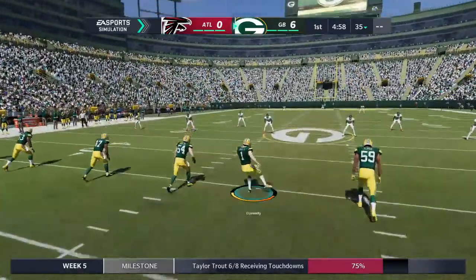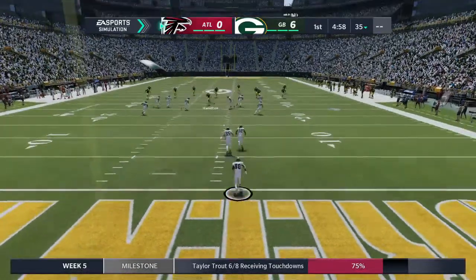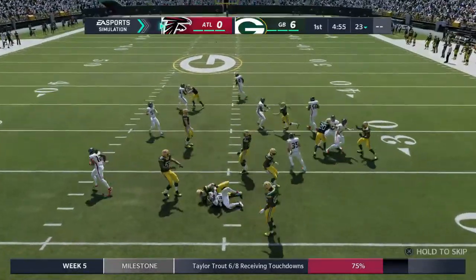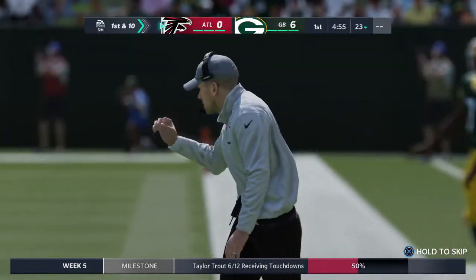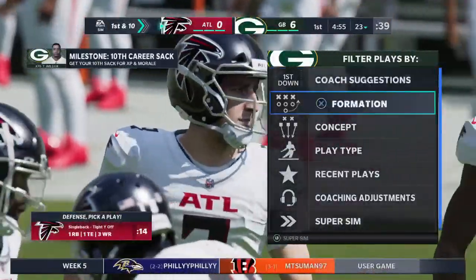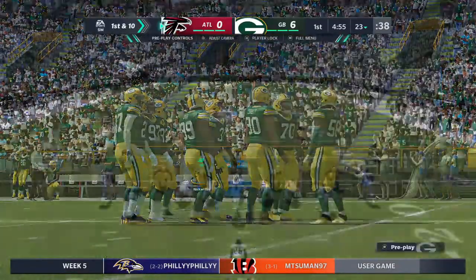So with the missed PAT in his rearview mirror, he goes back out to kick this one off. Fielded a couple yards into the end zone. And ultimately cannot get this out to the 25-yard line as he's dropped at the 23. The Falcons take over 1st and 10 at their own 23-yard line.